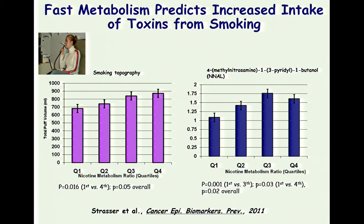Another point for those interested in lung cancer and the toxic effects is that it's not bad enough. Not only do the fast metabolizers smoke more and have a harder time quitting, they also suck more toxins in from their cigarette. So the faster metabolizers in the fourth quartile in the smoking topography, where we measure puff inhalation, inter-puff intervals, they are sucking in more toxins. And that's also shown here because this is NNAL, a tobacco-specific carcinogen. And so they're doubly screwed. They smoke more, they can't quit, and they smoke in a way that actually exposes them to more of the toxins that will increase their risk for tobacco-related disease.